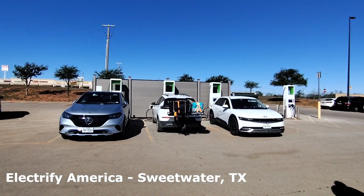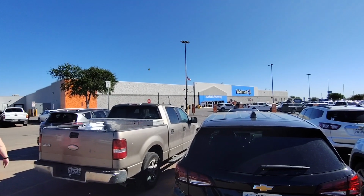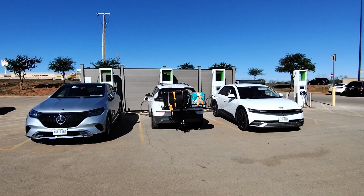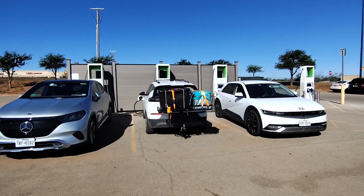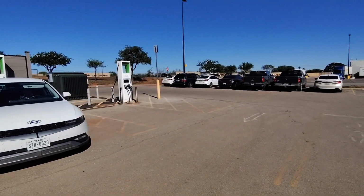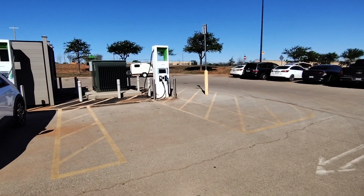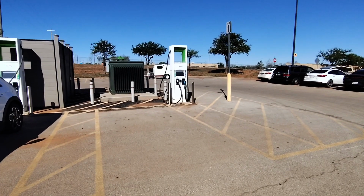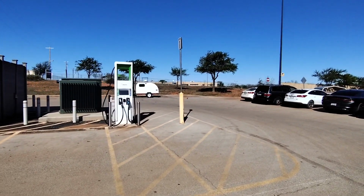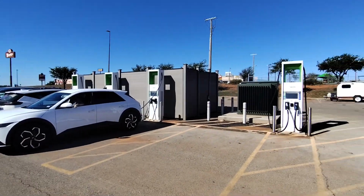We made it to our first charging stop. Of course, another Electrify Walmart in Sweetwater, Texas. And we are plugged in. We only got down to 50%, and we only have to stay to 82, so we shouldn't be here very long. We originally tried to use this charger over here, which I could not activate because the app claims it was already in use. But as you can see, nobody is charging here. We did have to drop the trailer, but we're charging on the other one that's available. So we'll go inside Walmart real quick.